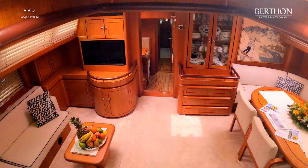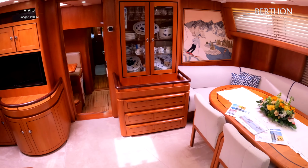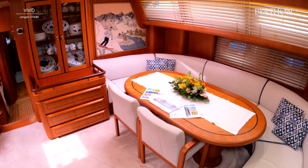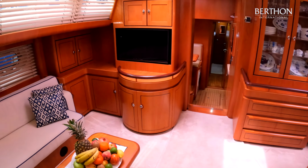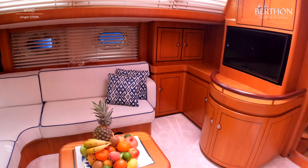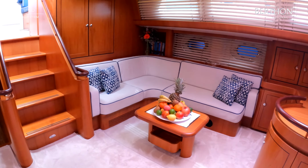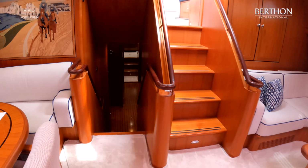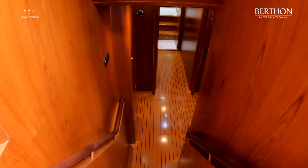As we go down below, you see the main saloon with the newly fitted dining area to starboard, storage lockers forward, an all-important bar, fridge and ice maker unit there to port, coffee table and sofas to port. Here we go aft, down towards the guest accommodation.